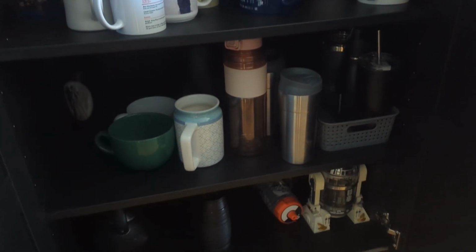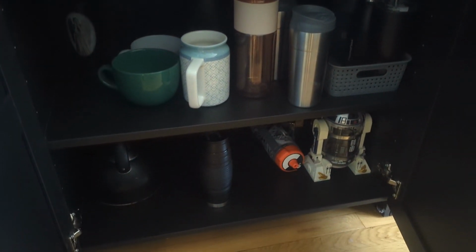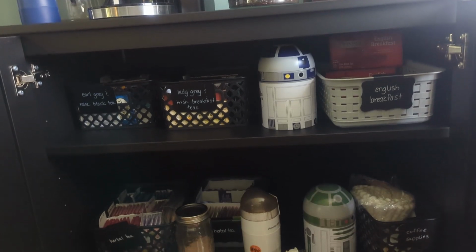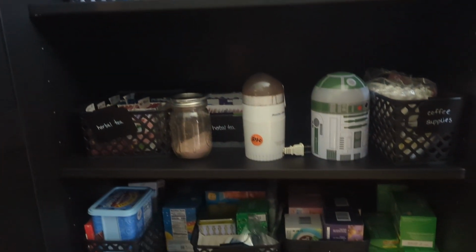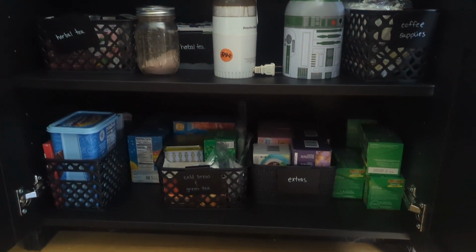In the left cupboard are all of our mugs and extra coffee and tea making supplies, and in the right is all of our tea and our coffee supplies and our cocoa as well.